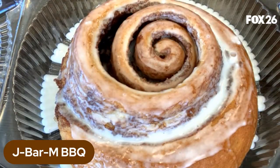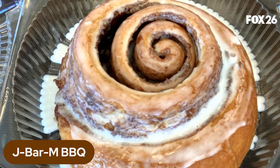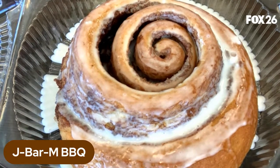We do some mega cinnamon rolls here. This is a mega cinnamon roll, you guys. When is this available? Is this like all day? Is it? No, I don't know. What kind of question is this? What is so funny about that question?